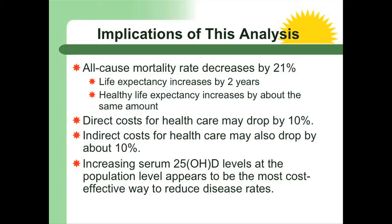It could be as high as 20% reduction in health costs. On top of the direct costs, you also have all the indirect costs: time lost from work, unpaid caregiving by family and friends, et cetera, et cetera.